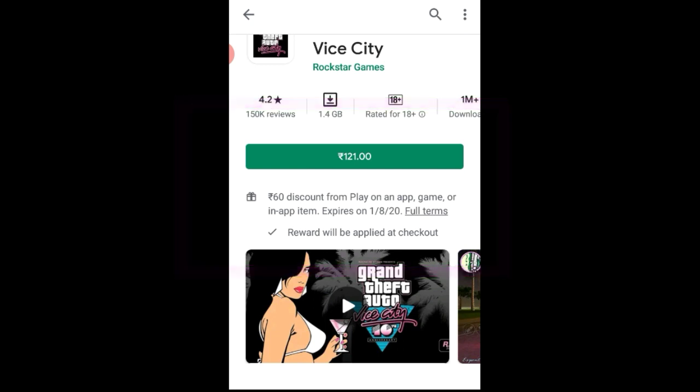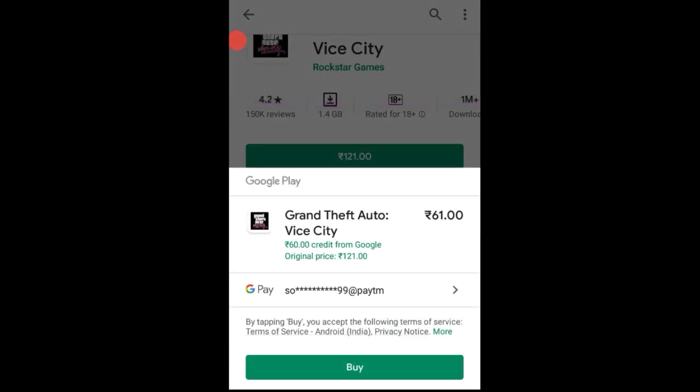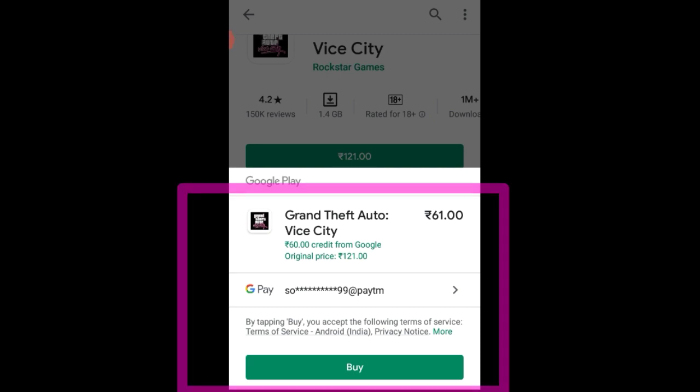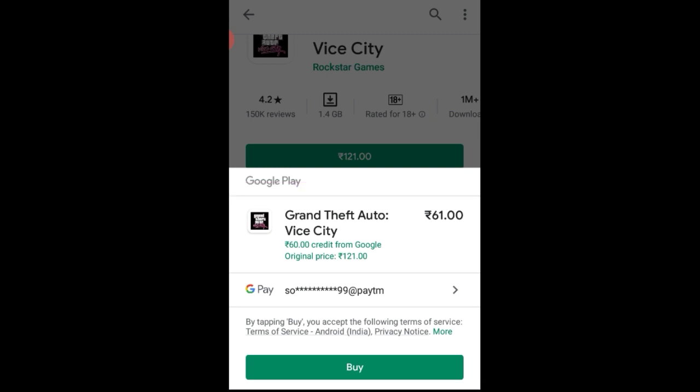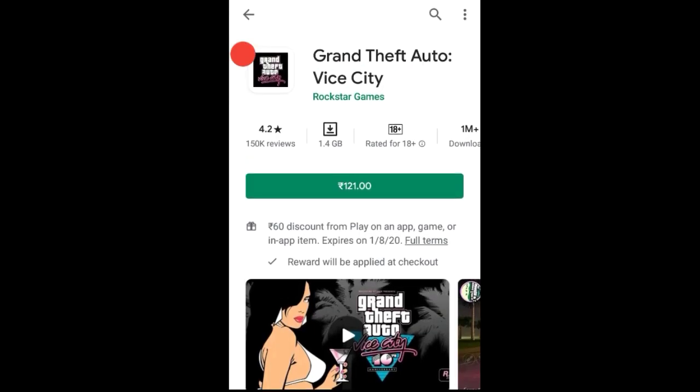Now if you tap here you will see the reward. Here you can see it is showing 60 credit from Google, original price 121 rupees. So I have to pay only 61 rupees because 60 credit is coming from the offer. So the 60 offer is now going on in the Play Store.